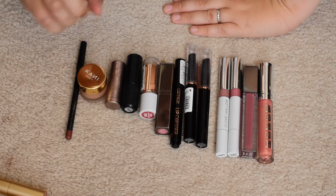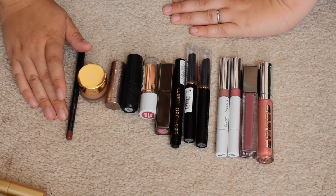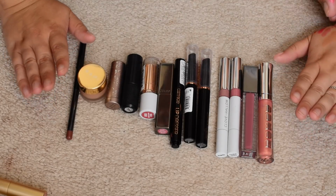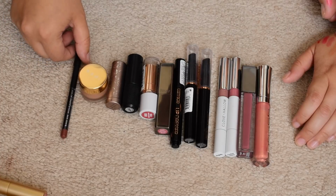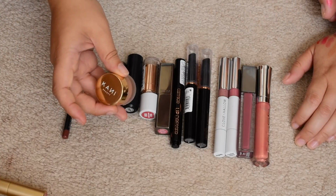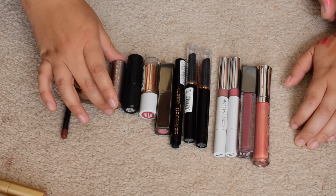I have just an SPF lip balm, and then I have one lip gloss from Buxom. And then this is what I am keeping. So we have one lip liner from Red Apple Lipstick in Natural, my Connie lip balm, which is just a light shade of pink. I love this.